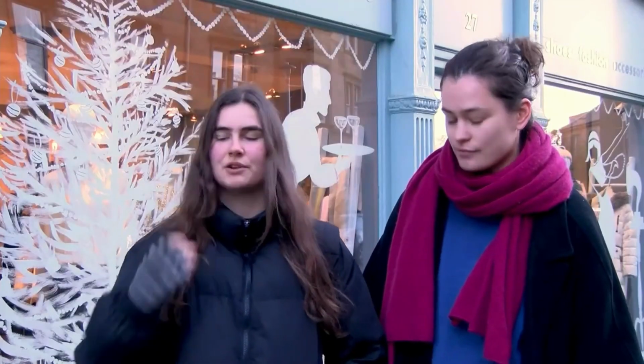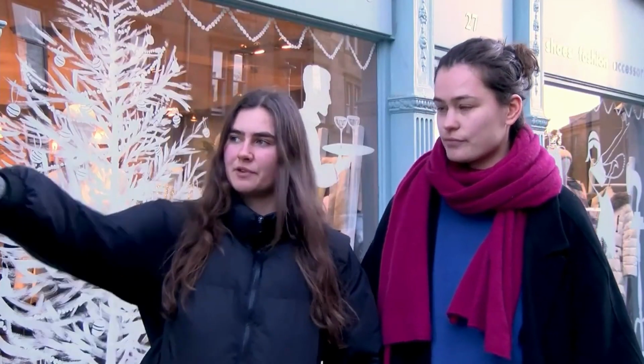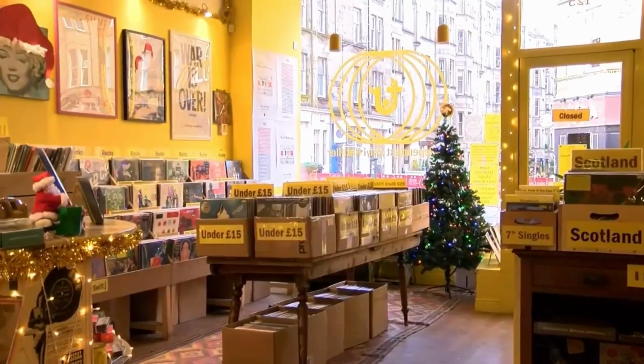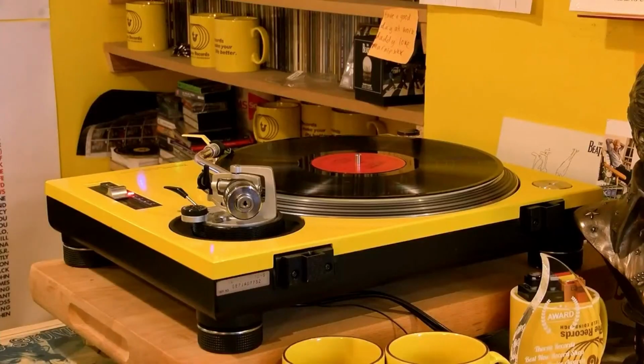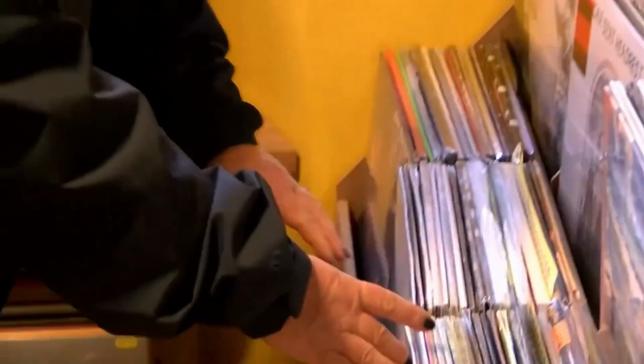I've got a turntable and records at home. I get them from the shop just around the corner, Thorn Records. The reason why I go for vinyl is the excitement. If you go stream, you can just type the name and that's it. But for vinyl, you have to search. I like searching for it. There's just something really cool about holding the album.